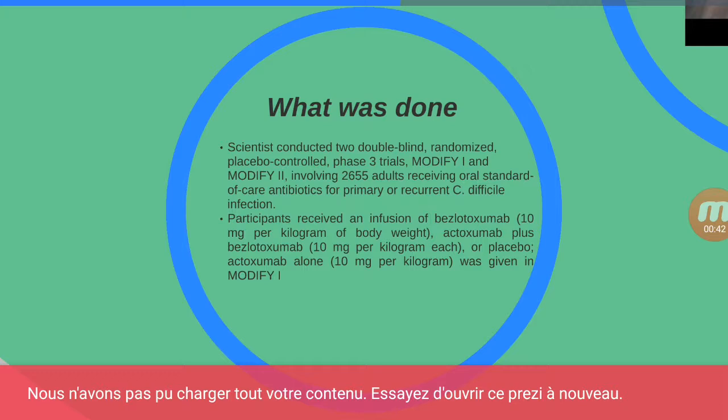Participants received an infusion of Bezlotoxumab, Atoxumab plus Bezlotoxumab, or a placebo. Atoxumab alone was given in Modify 1. Well, this is important because first we need to know what is Bezlotoxumab, as well as Atoxumab. It's a human monoclonal antibody designed for prevention of recurrence of Clostridium difficile infections.